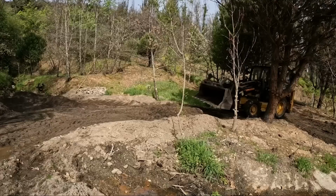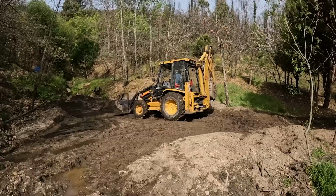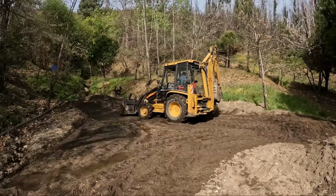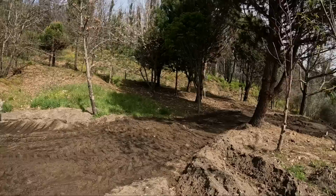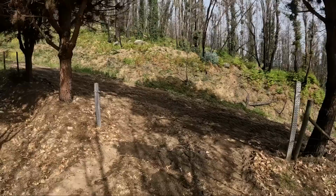So basically he comes in and he's starting to shape the pond, scoops up a huge bit of silt that's been washed down from the valley, and then fills it into the road. Let's go and look at the road, because it's pretty impressive how quickly the road has started to come together, which is going to make my life a lot easier, because eventually I need to get my excavator up here.